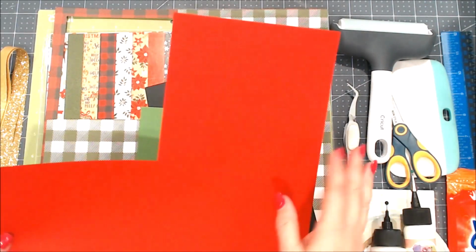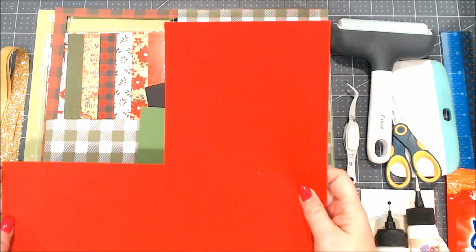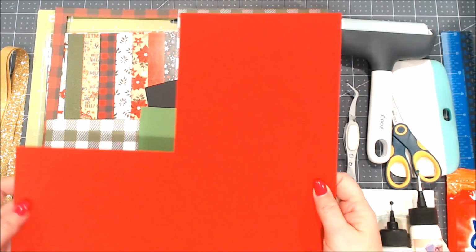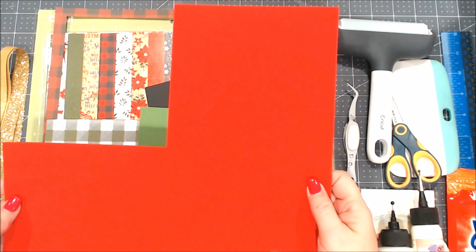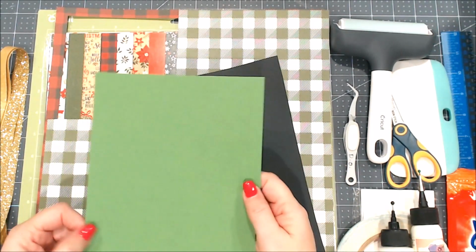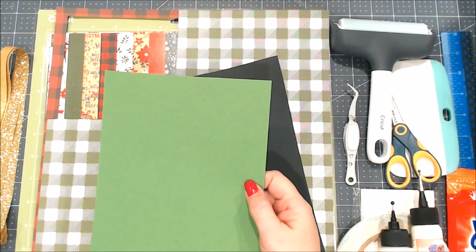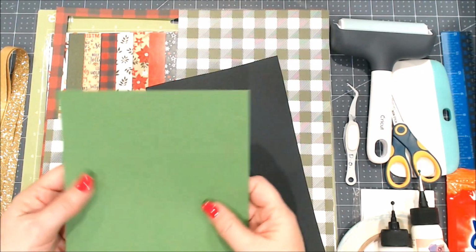And then I'm going to have just regular red cardstock, which is what I'm going to cut one of the squares for the backing for the banner. And this one is All American Red. They have several different red cardstocks, but this is the All American Red. And then there's the green. We're going to use this. This is going to be another backing for 2 of the squares for the back of the banner, and this one is called Dill Pickle.